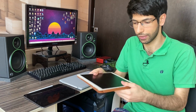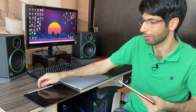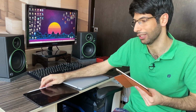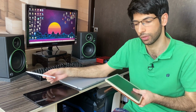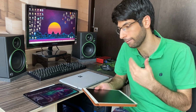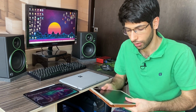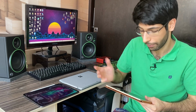I also bought this matte screen protector, which really helped the glass-to-glass feel that is not really great when you're using an Apple Pencil without a screen protector. So it was great. I added the screen protector. It definitely felt even more like pen and paper than the Surface did. It even sounded like pen and paper.